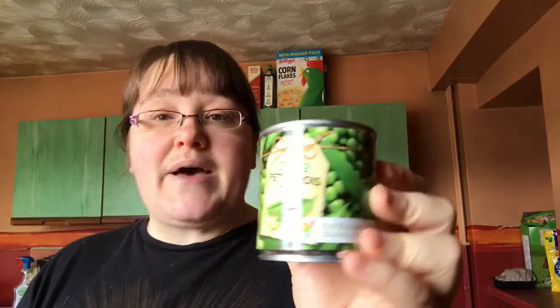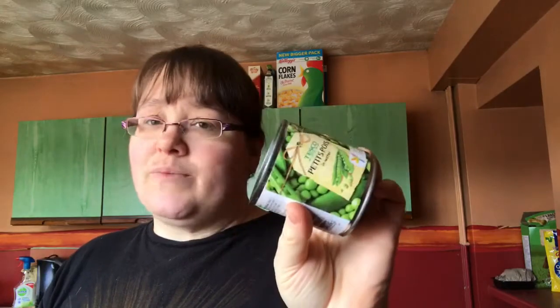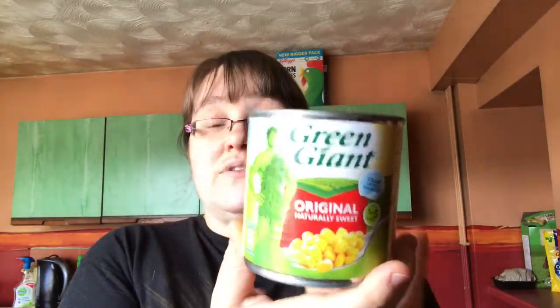Then I've got some Petit Pois. These are not speed food, but they are free. It's something like 40p for this, but I'm really fussy with my peas as well. I only really like the Petit Pois. I do like mushy peas as well, but Petit Pois is my favourite, so I thought I'd just have something different this week. Then I've got some sweet corn, which again is free. It's not speed, but it's still good.